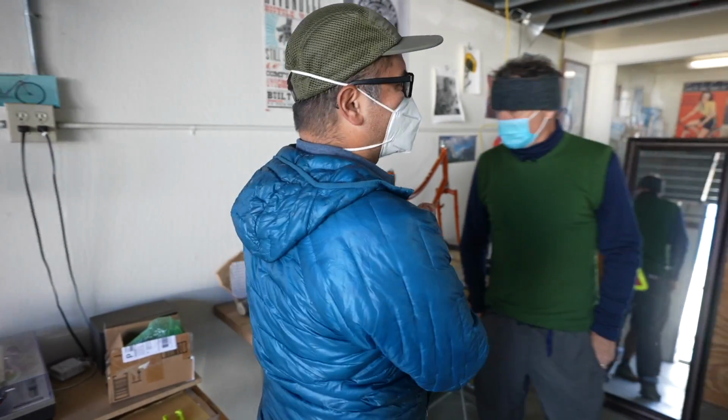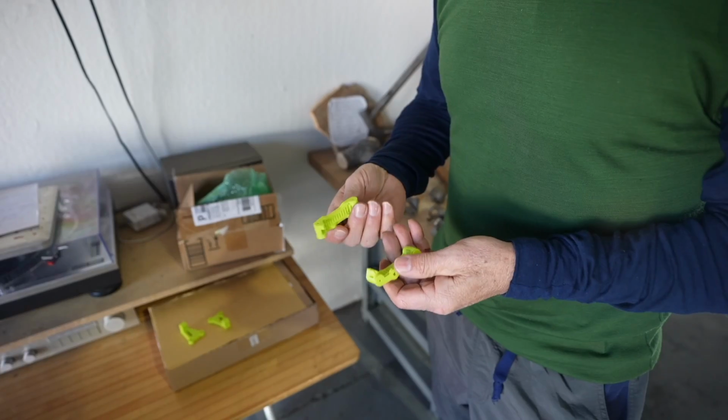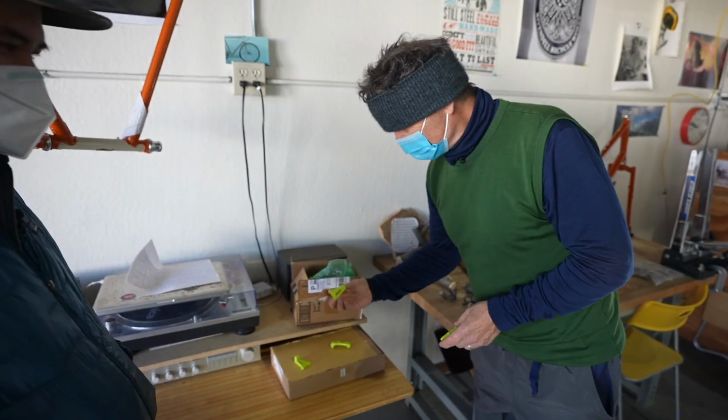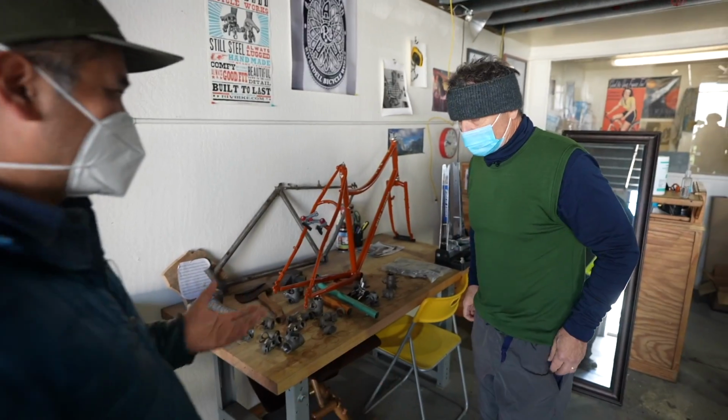What else we got? Well, here's what we got. These are 3D printings of part of a derailleur that we're working on. Oh yeah, the derailleur. Yeah. Should we go into that now? Sure, we can go into it now. What's with the derailleur? Like, why go through that process?